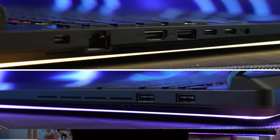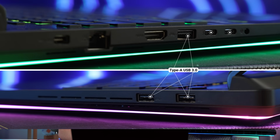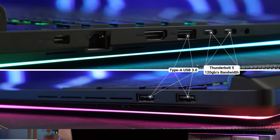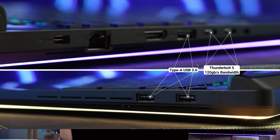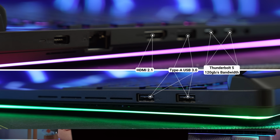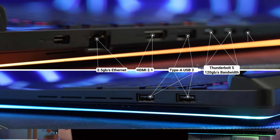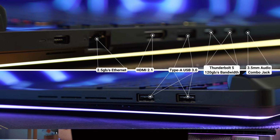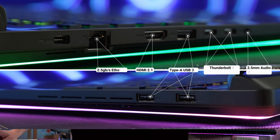And there's also plenty of ports, with 3 Type A USB 3.2 Gen 2 ports, 2 Thunderbolt 5s with up to 120 gigabit per second bandwidth. It has support for DisplayPort 2.1 and power delivery of up to 100 watts, and it also has an HDMI 2.1 port, a 2.5 gigabit per second Ethernet port, and a 3.5mm combo audio jack. And then it has Wi-Fi 7 and Bluetooth 5.4 for additional wireless connectivity.